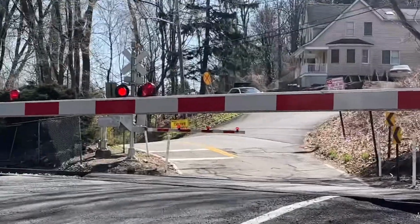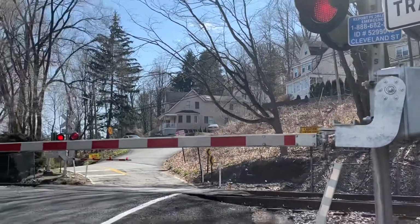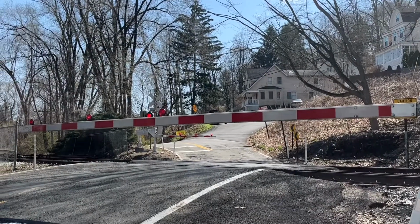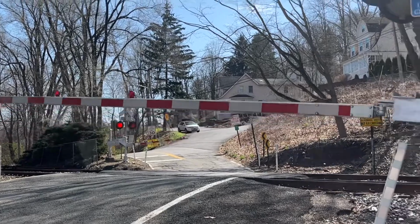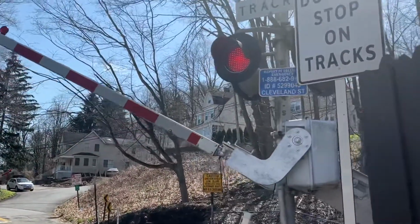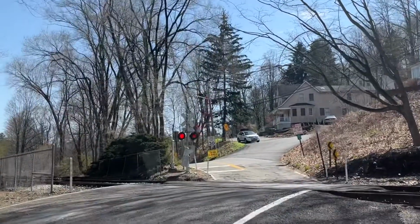Watch it go up. All right, watch it go up. There go the gates. Watch it come up. There it goes. And that's it.